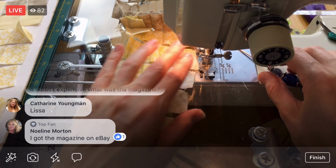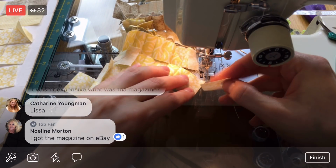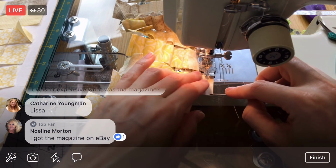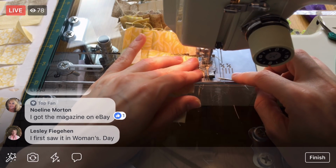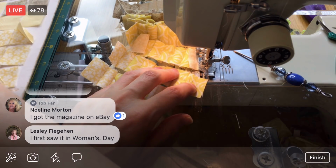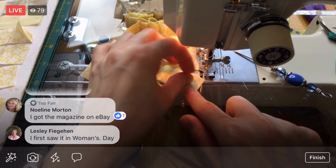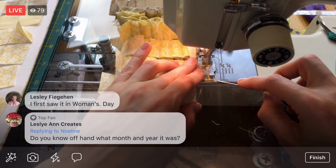Oh, you got the magazine on eBay. Oh, that's interesting. I have a stack of old crafting magazines that I'm considering getting rid of, and I was going to throw them up on eBay or something. But I wasn't sure anyone would want some old craft magazines. But when it's the exact project that you need, then it makes total sense, doesn't it? I'll have to maybe move ahead and get them up online.